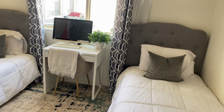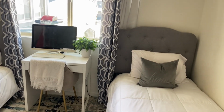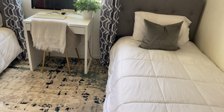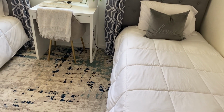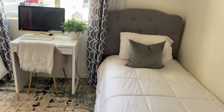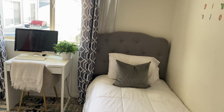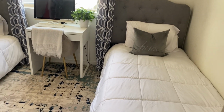Even though it's not my room, it's my kids' room, but I just love it, and I try my best to keep it very simple. About 2 months ago, I went in and I cleared underneath their bed. So this room is actually really good. We just need to do a little bit of decluttering of some toys and some clothes that do not fit anymore. But this is my kids' room.